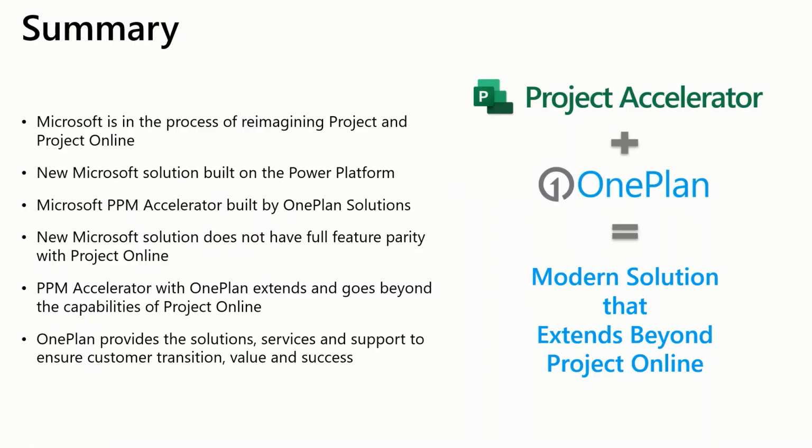So in summarization, Microsoft is in the process of reimagining Project and Project Online. The new Microsoft solution is indeed built on the Power Platform. The Microsoft PPM Accelerator was built by OnePlan Solutions, so we do have intimate knowledge of that, and we know how to interact with it very well. The new project solution does not have full feature parity at this point with Project Online, so OnePlan plus the PPM Accelerator not only gives you the capabilities that you were used to having in Project Online, it goes beyond. It actually gives you more capabilities than you had in Project Online. And OnePlan as an organization, we can provide solutions and services to support you, make sure you have a successful transition and get the value and the outcomes that you're looking for.